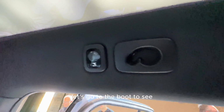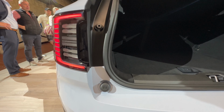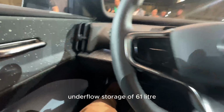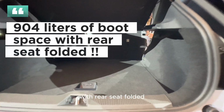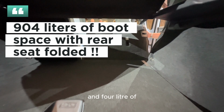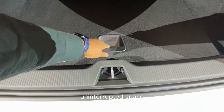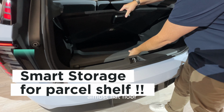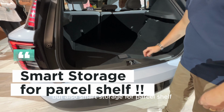Let's go to the boot to see how big that is. The boot has 318 liters of space that includes underfloor storage of 61 liters. With the rear seat folded, it goes up to 904 liters of uninterrupted space. More interestingly, it offers not only an almost flat floor, but also smart storage for the parcel shelf.